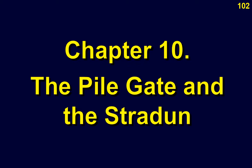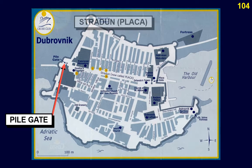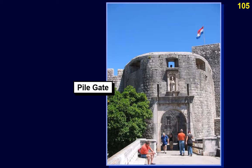Chapter 10. The Pile Gate and the Stradun. This is the old town entrance through the Pile Gate. The statue of Saint Blaise, the patron saint of Dubrovnik, also guards this city entrance. This shows the location of the Pile Gate in the city walls. This is the Pile Gate.